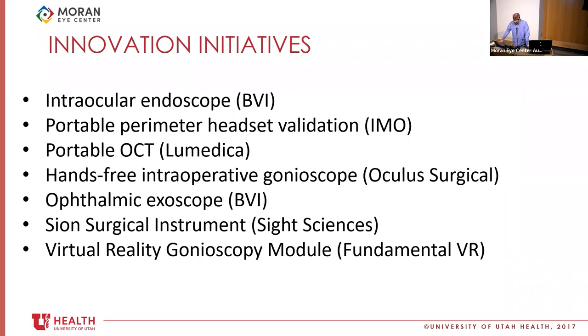In addition, we're working on a virtual reality gonioscopy module with VR Fundamental. That's been slow because of funding, but we hope that that will become something that all educational programs will have in the future. So thank you, but that was our technology and research updates. I'll turn it over to the rest of my colleagues.